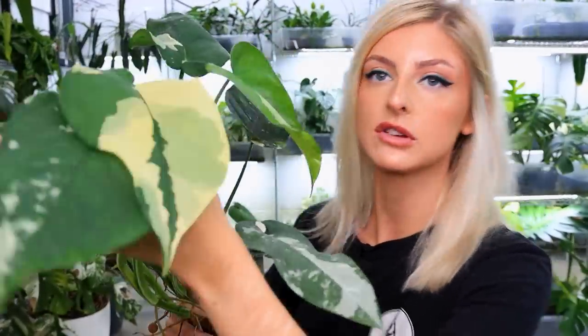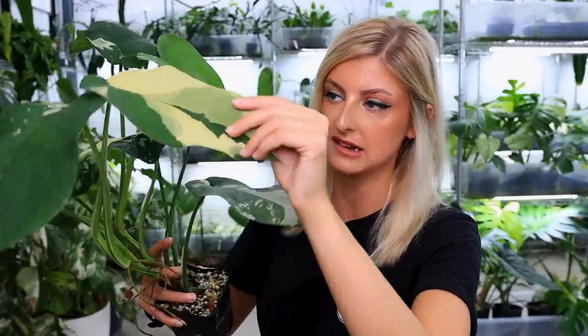This beautiful top cutting here, that one there, because that's the newest leaf. This beautiful top cutting here, that's ready to just cut again and propagate again. And by the time I get the roots to the point I'm happy with, I'm telling you now, it'll be twice as tall. And that's what keeps happening with these plants.